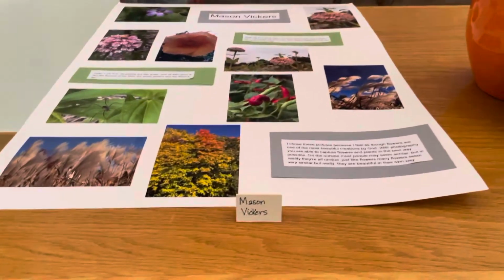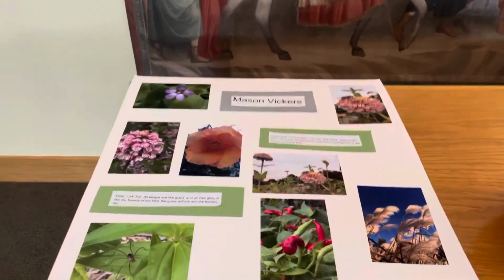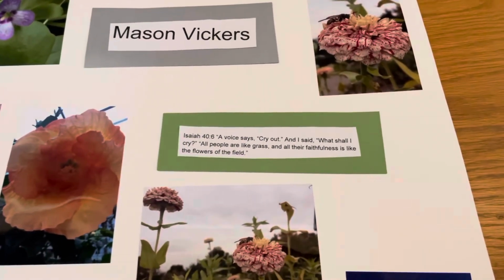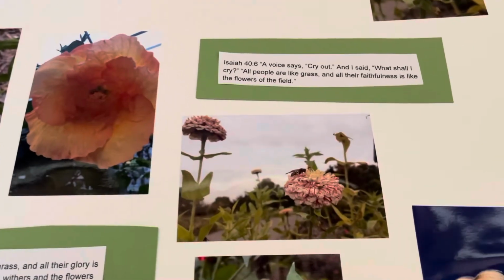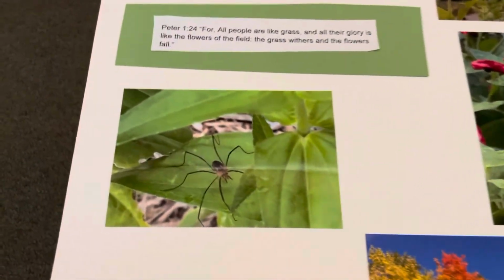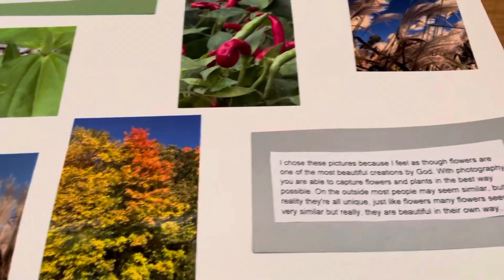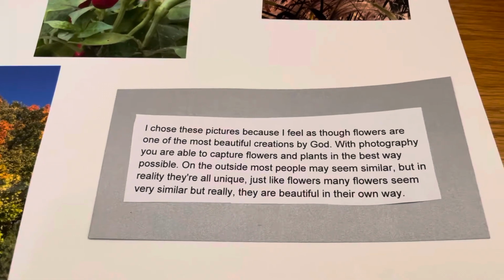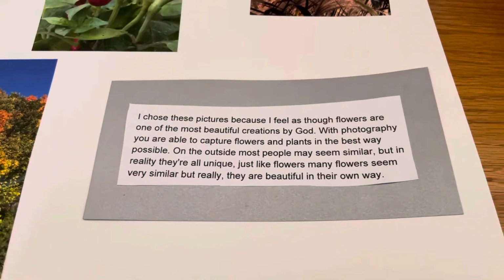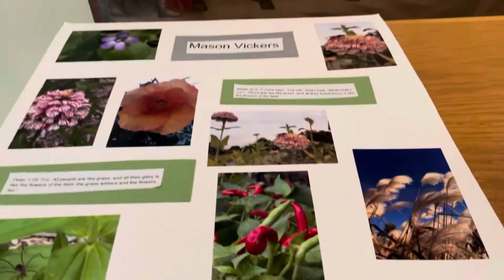The first one is Mason Vickers. And he enjoys photography, taking pictures of God's creation. He's got some Bible verses and a whole bunch of pictures that he's taken. Really cool pictures. These are awesome, Mason. Look at that spider. And here's his little write-up. And that flowers are the most beautiful creation by God. All right, very nice job, Mason.